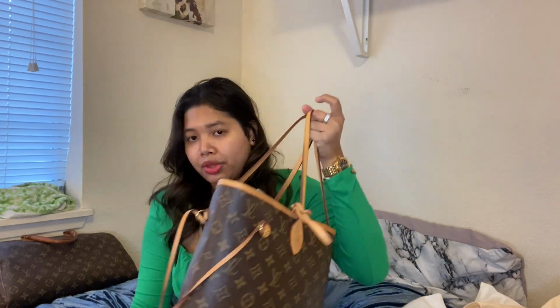You can buy a shaper to put underneath the bag. I always put something inside the bag to make the bag always look nice and shaped.